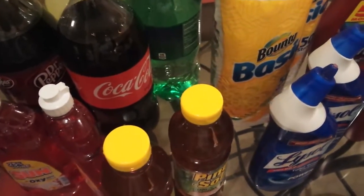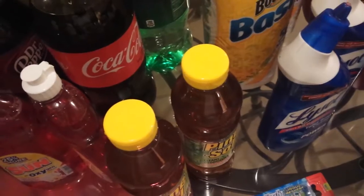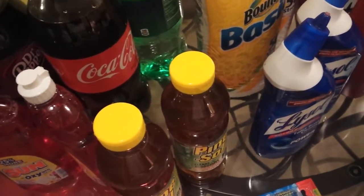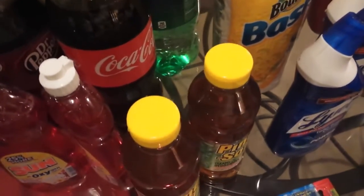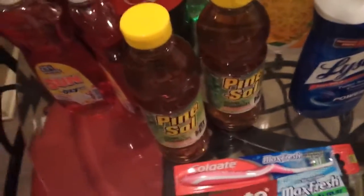Hi everyone, I am back with another Family Dollar haul. That is my store, and it's not even a mile from my house. But I really like Family Dollar, so I am back with another Family Dollar haul.